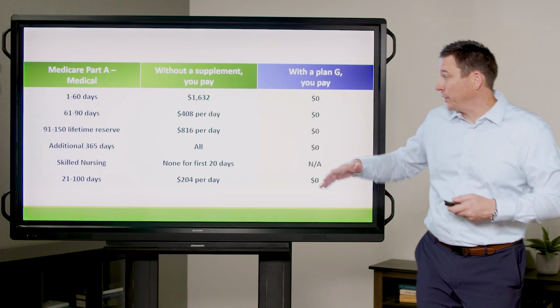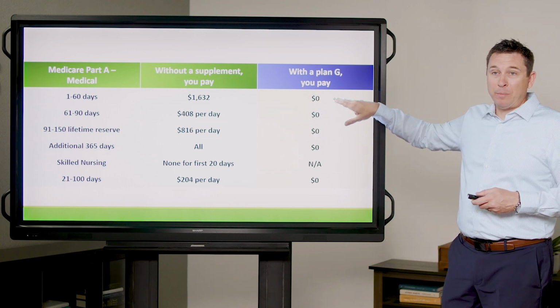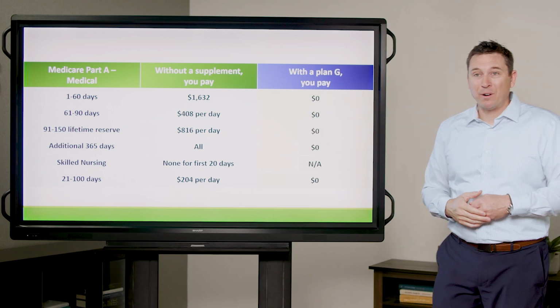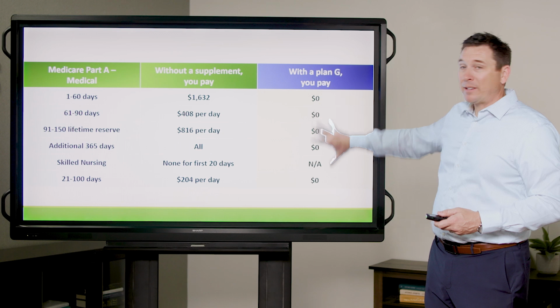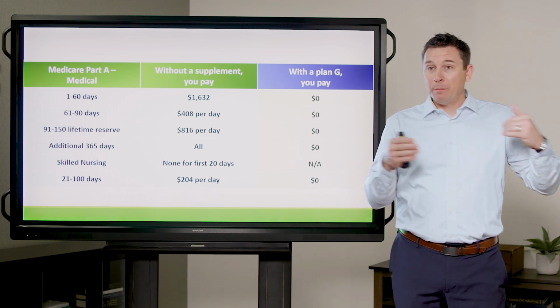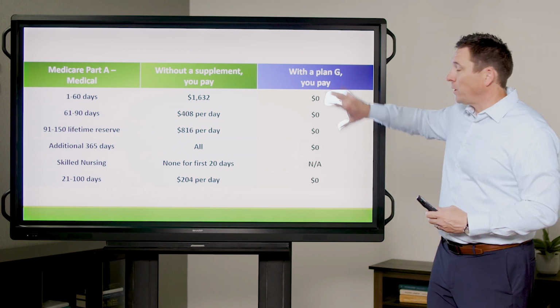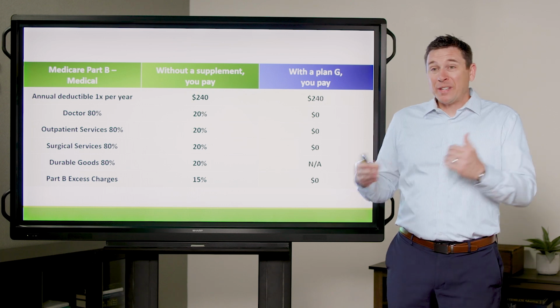So when you're admitted to a hospital, that $1,632 deductible, it's paid for you. That Plan G is going to pick it up for you. If you're in there for over 60 days or over 90 days, these per day copays, those are covered for you. Your skilled nursing copay, if you're in skilled nursing for more than 20 days, that Plan G is going to pick up where Medicare left off. And basically, when you combine a Plan G with Medicare, you have no network. So any healthcare provider in the United States that takes Medicare will also take this Plan G, and they're going to pick up all of the costs where Medicare leaves off. It's really dynamite coverage.